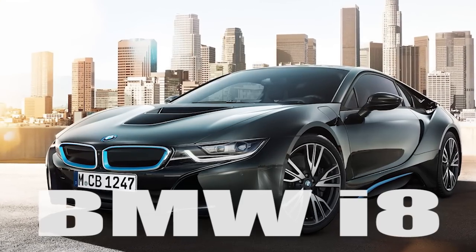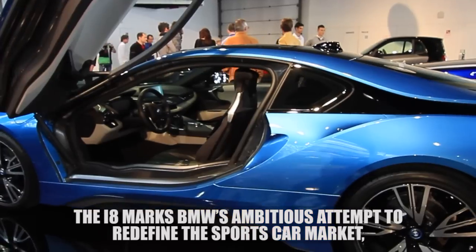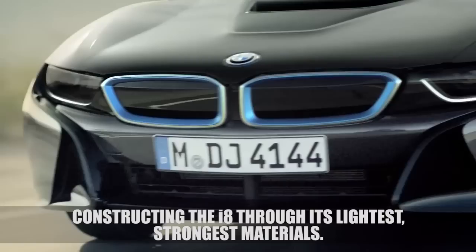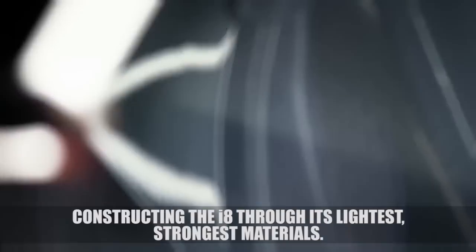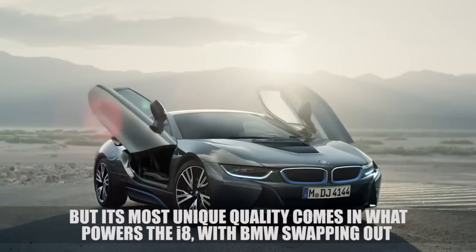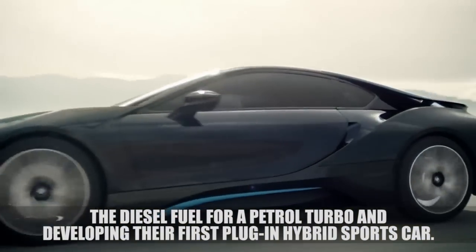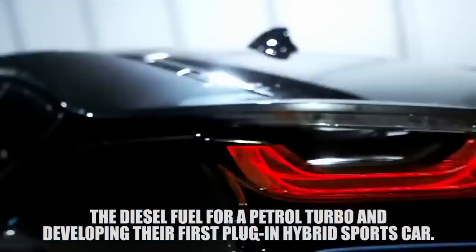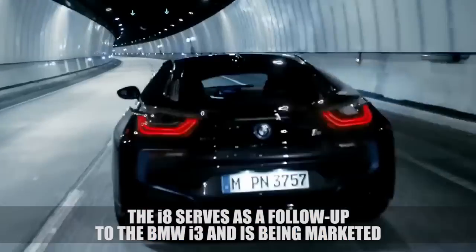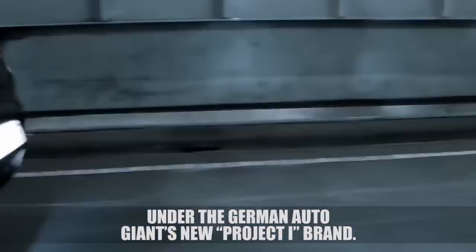BMW i8. The i8 marks BMW's ambitious attempt to redefine the sports car market, with the high-end car manufacturer using their most advanced techniques and constructing the i8 through its lightest, strongest materials. But its most unique quality comes in what powers the i8. With BMW swapping out the diesel fuel for a petrol turbo and developing their first plug-in hybrid sports car, the i8 serves as a follow-up to the BMW i3 and is being marketed under the German auto giant's new Project One brand.